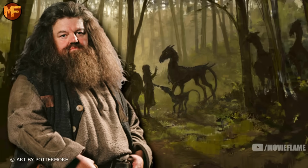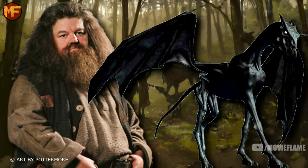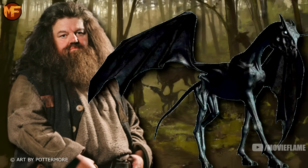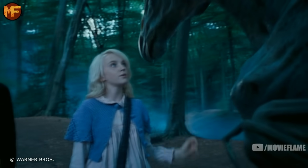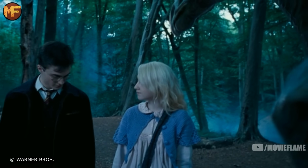Another thing that took place before the DA montage was Hagrid's first class. In this class, Hagrid introduces Thestrals, and he explains that they can only be seen by people who have witnessed death. This differs from the film, as they were explained much earlier, and not by Hagrid, but by Luna. And now we get to the DA montage.